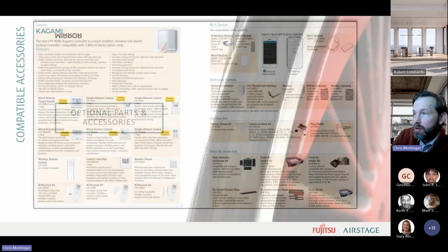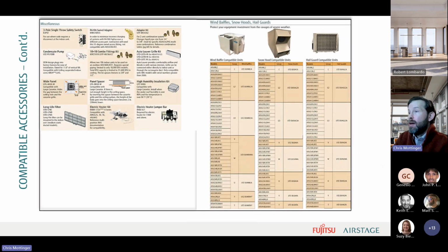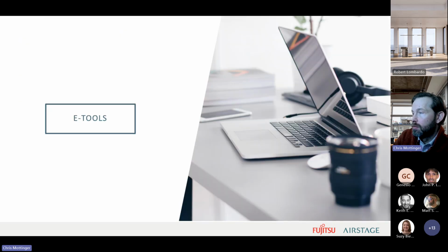Optional parts and accessories. Again, these really haven't changed. We still have all of the same controls, all of the same block-off plates, fresh air intakes, all of that stuff all remains the same as to what we had before on that side. Our snow baffles, wind baffles, all of that really has not changed. High humidity kits for high insulation above our ceiling sets. All of the accessories really remain the same with the A2L product offering out there.